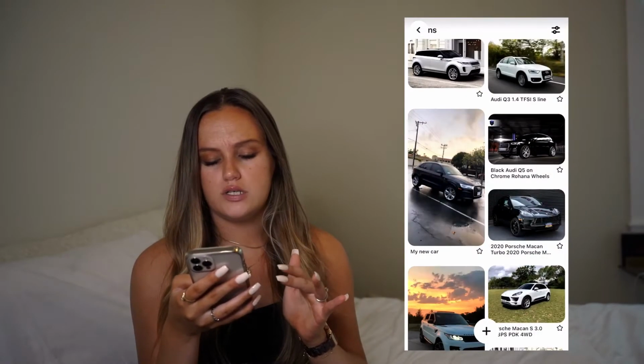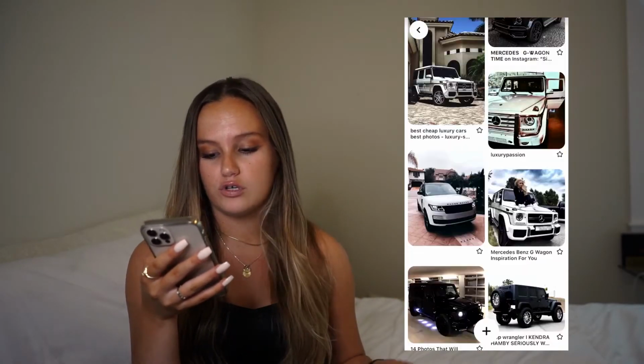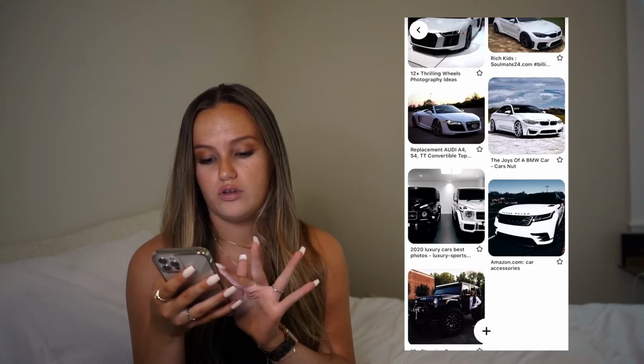Well, this is a really new one. So basically it was when I was looking at Range Rovers or Audis. And then down here I have, of course, the G-Wagons, which honestly I don't really like anymore. So this is really old. This part's from high school.